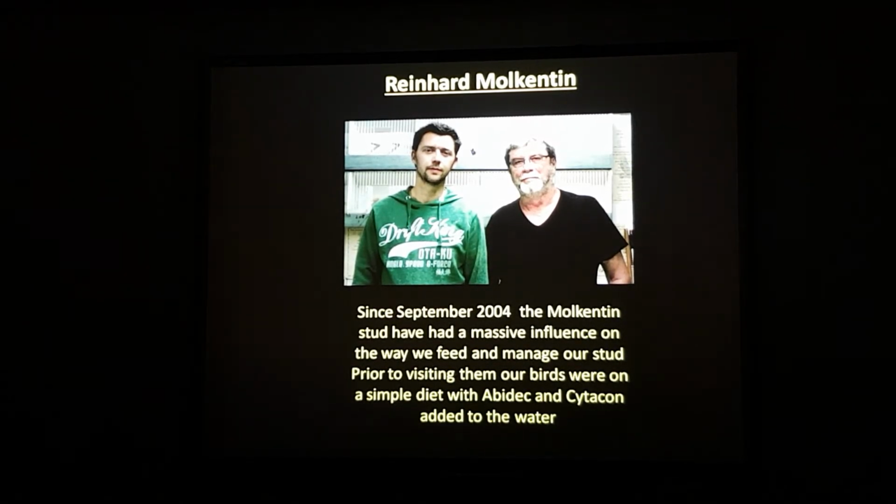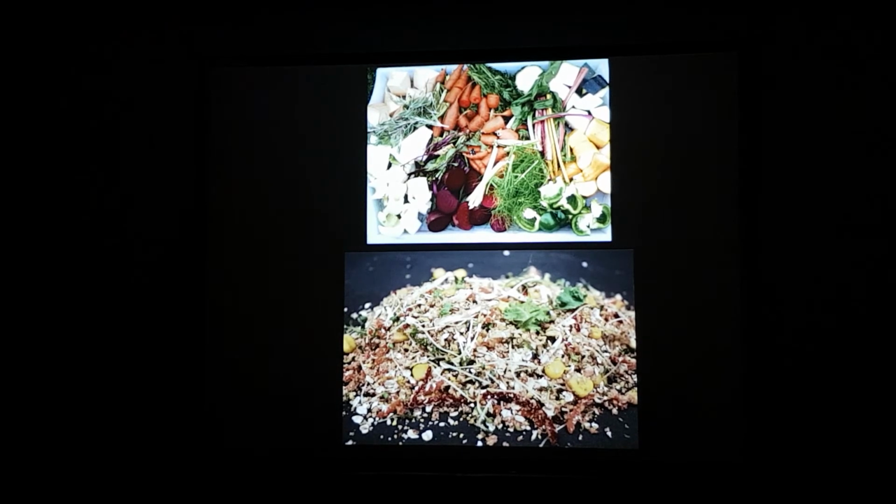So we do that. I think one of the best bits of the hobby is going to other breeders and seeing what they're doing. So this is the soft food at the moment, what they're getting. That's the amount of vegetables they get up the top. That all goes through the blender and then gets mixed.